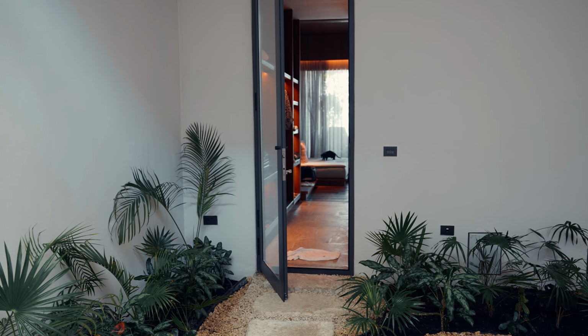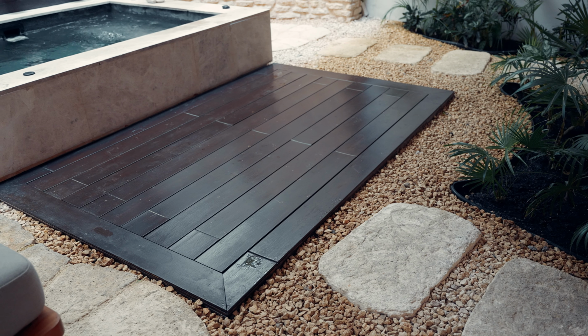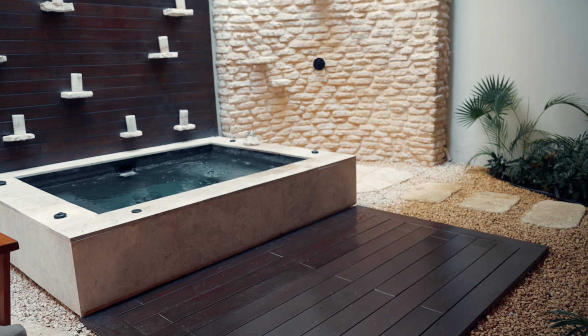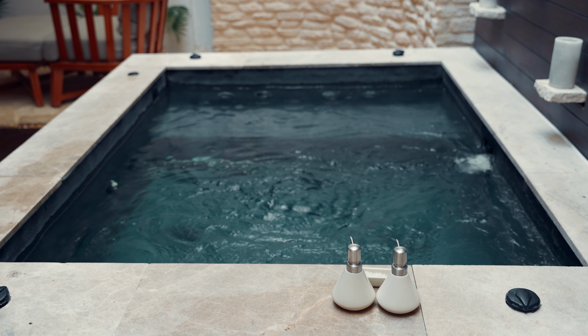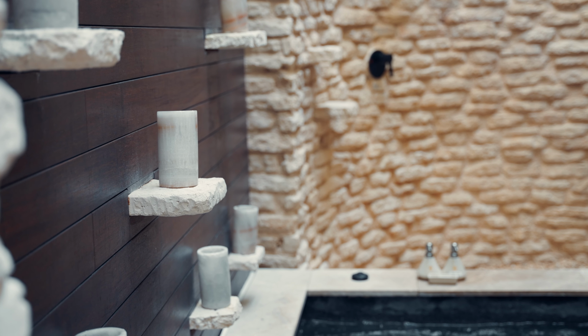As you move toward the far end of the villa, you'll discover this beautifully designed private outdoor oasis that truly feels like your own personal spa. Here you have a whirlpool tub and a rainforest shower. The shower is open to the sky but still tucked away for privacy, giving you that perfect blend of luxury and nature. The whole area is crafted to make you feel relaxed and pampered.